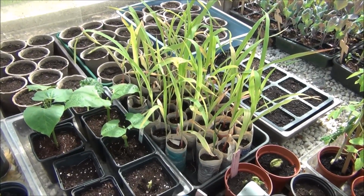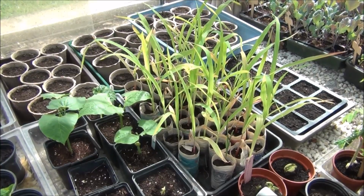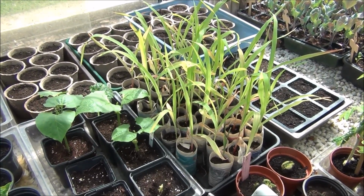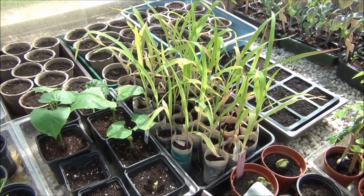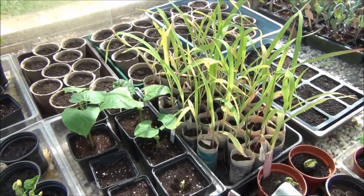There's not enough nutrient left in that small amount of compost they're in, so I will probably get those out in the next couple of days. Yay! It's so exciting. I'm so excited.